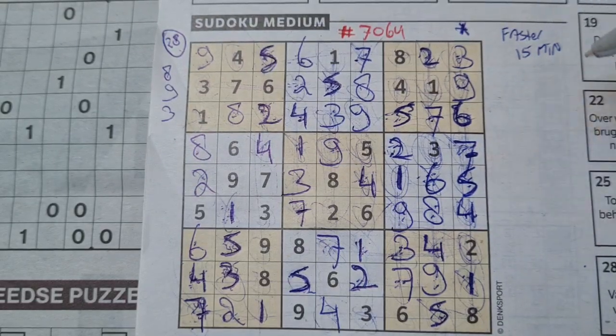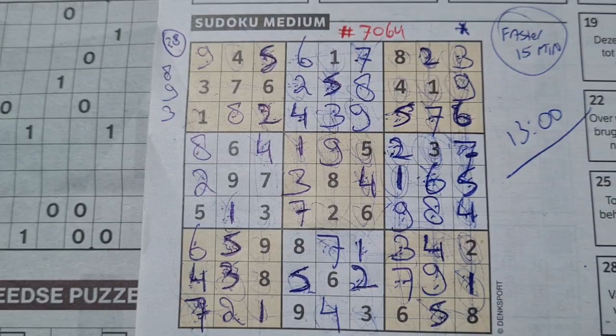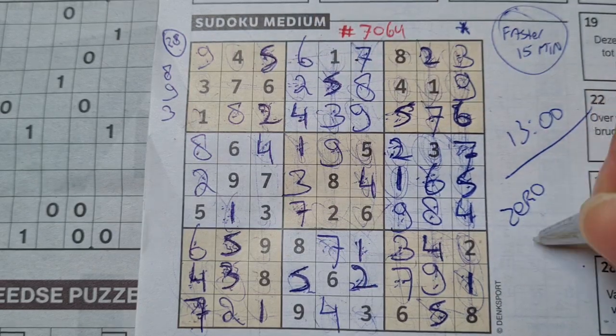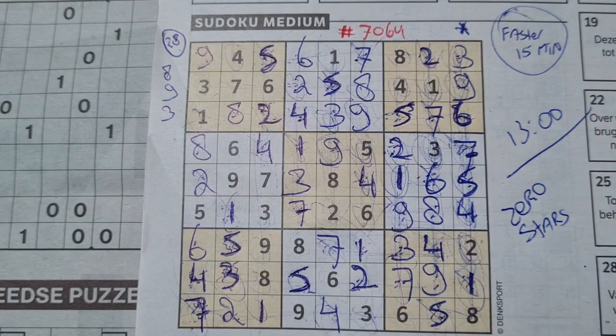Finished in 13 minutes. Well, told you. Need to be faster than 50 minutes. It's definitely a 0 stars Sudoku. Medium Sudoku. Well, I don't think it's a medium. But I like this one. Yes, I really do. Do you think so?